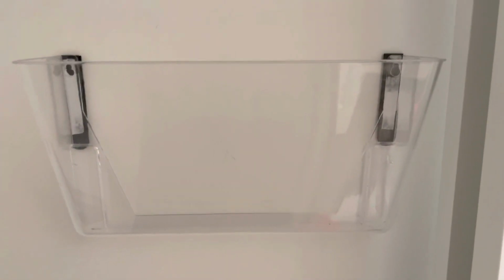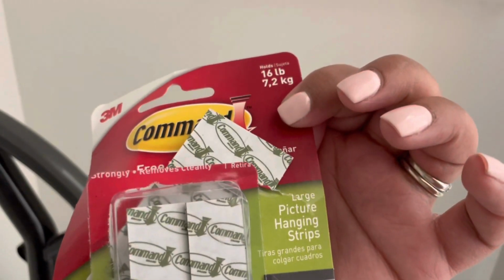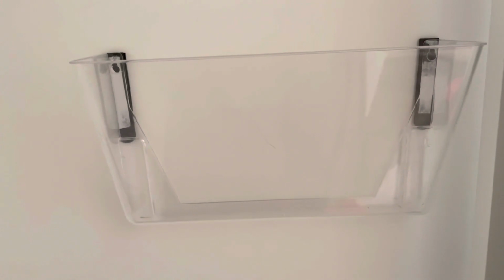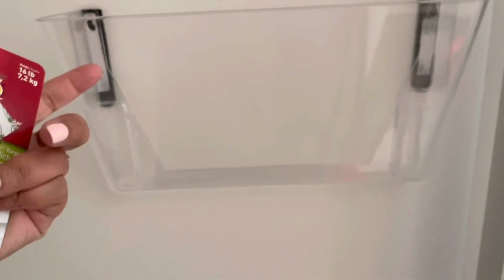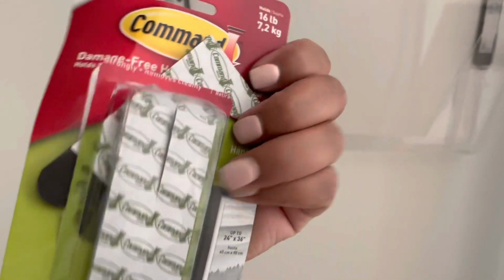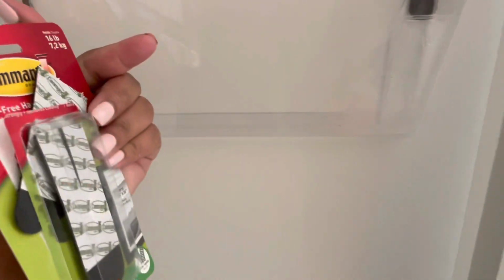So for these, I actually ended up using these. They're like the large picture hanging strips. I wish they're white, but they're not, and no one's gonna see them anyway. So I just use these. They're large picture hanging strips, and then I'll use these. They are not Velcro. They cling into one another, so they click together, and they actually feel extremely sturdy. It holds up to 16 pounds.